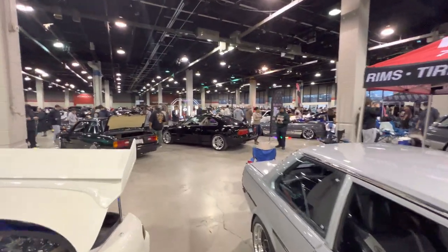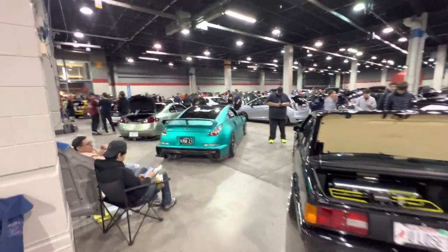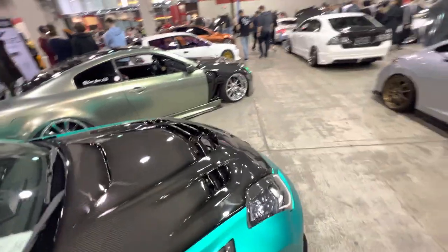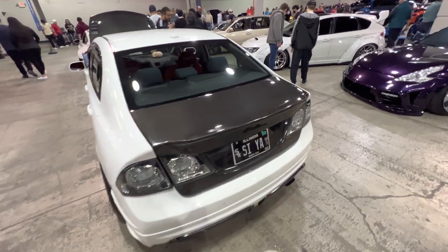Ooh, you got one of those older 8 series. That's clean. Oh, I get it, pussy. Haha, I didn't know what that meant. I get it now, that's pretty clever. That's clever. See ya, SI.